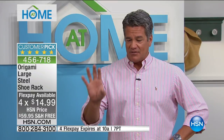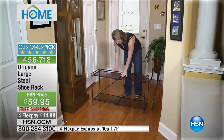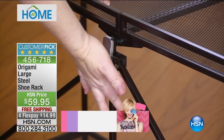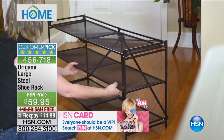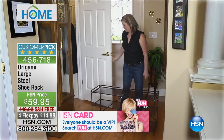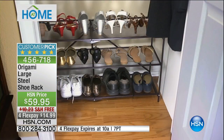It's the most brilliant design. I have two Origamis. I have one that's out in the shed because I had the crappy other plastic one that I threw out, that we didn't carry. I got that from the home store, but I got ours, and I love it. And then I bought this because I thought, you know what, I don't have a lot of room in front of the door. I put it to the side of the door.